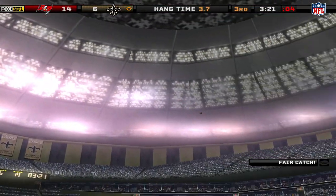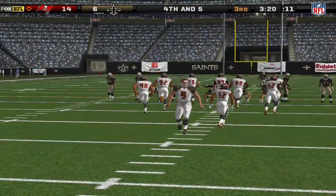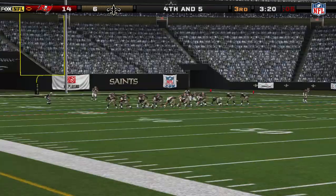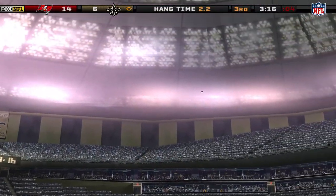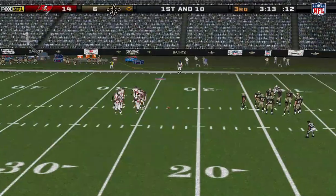Flags down. They might get them for roughing. And he chooses not to return this one. And they say he didn't rough the kicker. He just ran into him. That's a 5-yard penalty. When you rough the kicker, it's a 15-yard personal foul, and the kicking team keeps the ball. But this was a 5-yard running into the kicker call. Fair catch called for. He's tackled almost immediately at the 23-yard line.